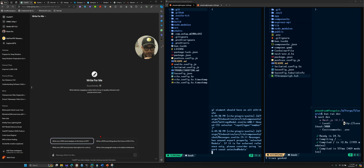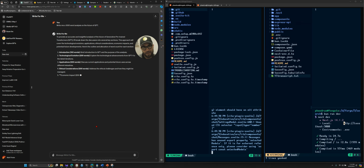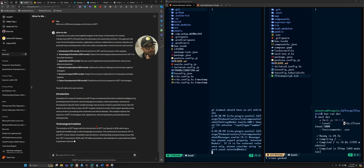You say, write me a 1,000-word analysis on the future of GPTs, and then boop, boop, boop, right? But again, this is not currently looking out into the world or really being able to access the internet. It is implementing some retrieval augmented generation, or RAG.